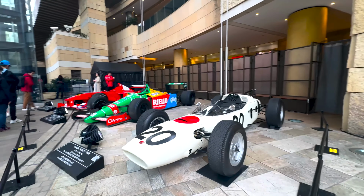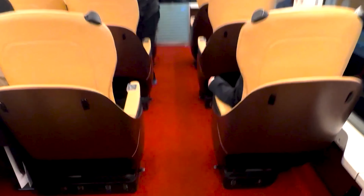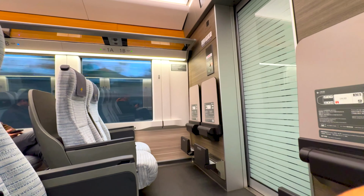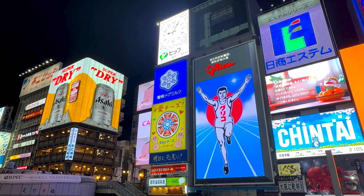Now I could have stayed in Nagoya, which is closer and more convenient. For example, it will only take an hour to get to Suzuka Station from here. Factoring in the local train and the walk to the circuit, it probably would have taken just under 2 hours door to door. But I ended up choosing Osaka because I wanted to go back and visit some friends that I made last time I was there.